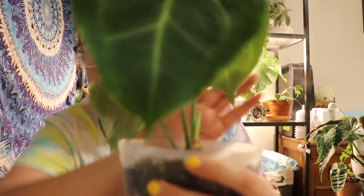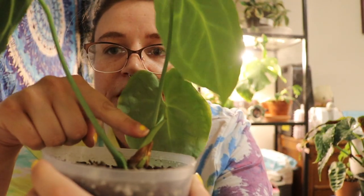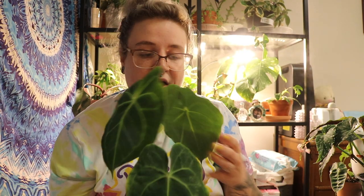And it hasn't seemed there. I don't know if you can see it, but it's in here. It's right here. But he didn't seem to be doing much. So I was hoping by cutting the flower off, maybe that leaf will start to come out a bit more.